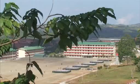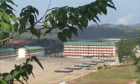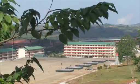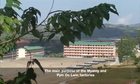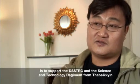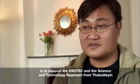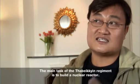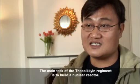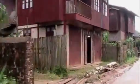The program is run by the DSS-TRC, the military's Science and Technological Regiment. The main purpose of the mine and Pyongyang factories is to support the DSS-TRC, the Science and Technological Regiment from the Beijing. The main task of the Beijing Regiment is to build a nuclear reactor. One of our covert cameramen found a man from Tabaig Chin who told us the site was sealed off with severe security.